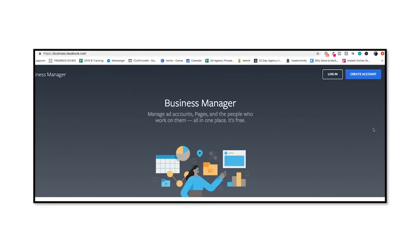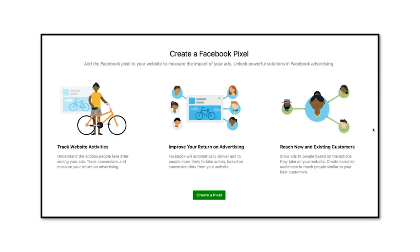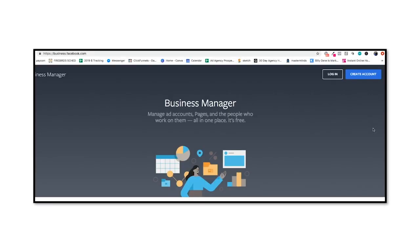So all you have to do is go to business.facebook.com. Take out your notebook, write this down. Go to business.facebook.com. Over there on the top right, you'll click create an account. And when you do that, it'll walk you through how to set up your business account so that you can connect your Facebook page. You'll be walked through the process of creating an advertising account and connecting all this stuff. It's very self-explanatory. And then you'll find on the top left, once you do get logged in, I apologize, there's a menu.